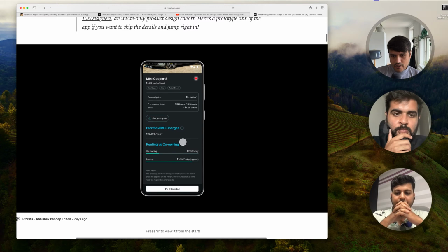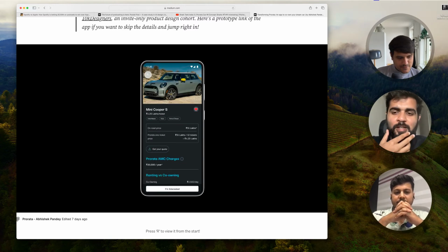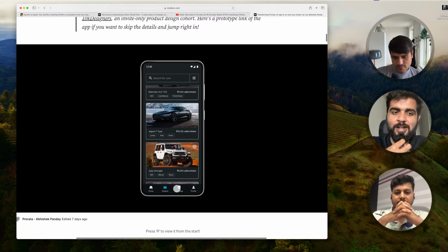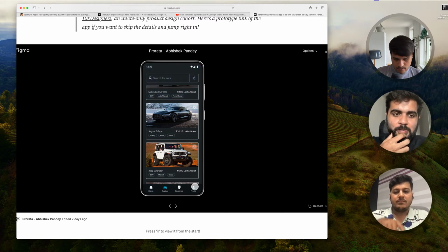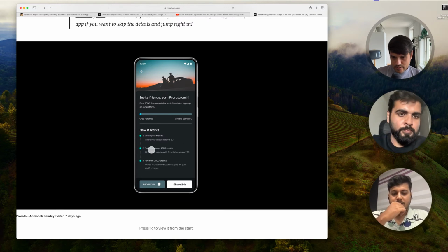Got it. Okay, I can see you put a purchase information icon there. So yeah, I can probably click that to see some context. I think you get an AMC with almost every car or two-wheeler that you purchase these days. Got it. Okay. You have a referral flow here as well.